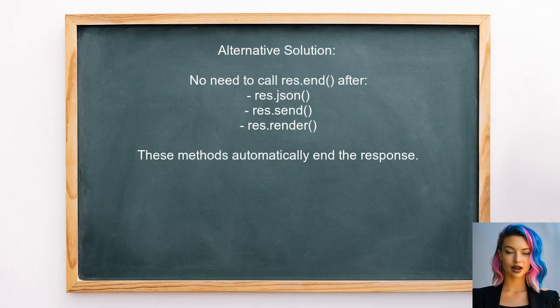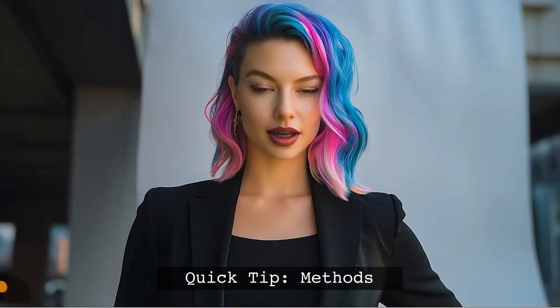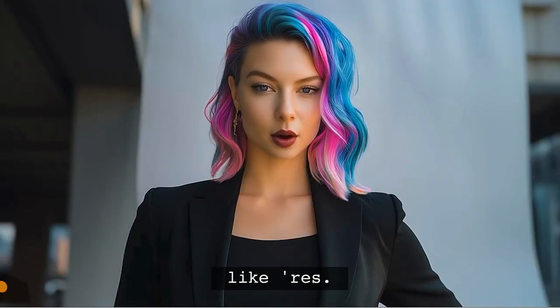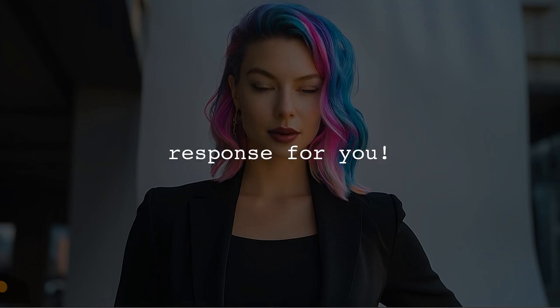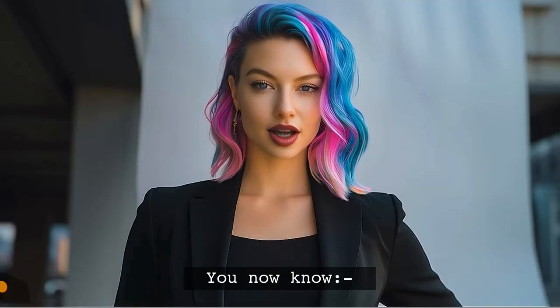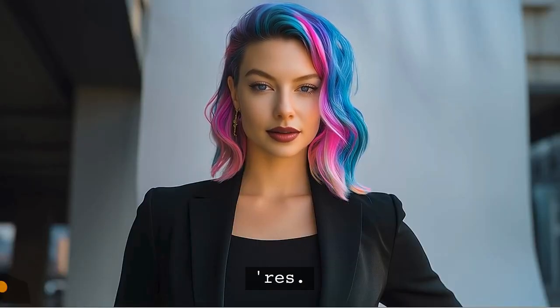According to another user, it's not necessary to call res.end after using res.json. When you use res.json, res.send, or res.render, these methods automatically end the response for you. Here's a quick tip. Always remember that methods like res.json and res.send handle the response for you. This can save you from unnecessary errors and make your code cleaner.